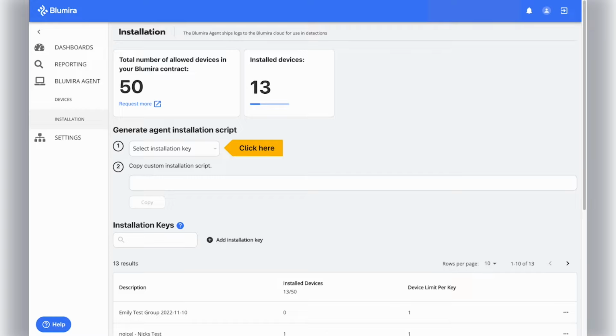It runs smoothly alongside any existing EDR tools to provide early detection of endpoint threats and automated response, including host isolation that cuts off endpoint access to your network until you have time to investigate. This gives you around-the-clock monitoring and contains any endpoint threats to stop the spread of malware or ransomware and prevent data breaches. We'll walk through how to install Blumira Agent on an endpoint.